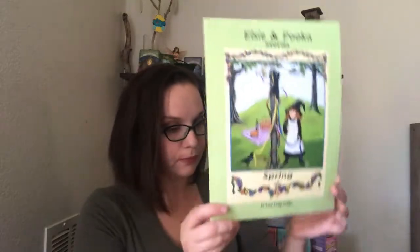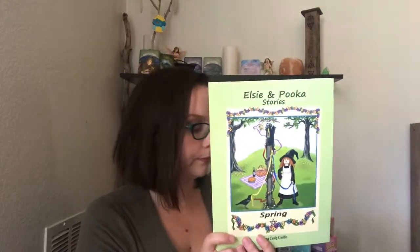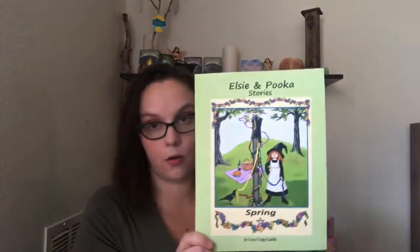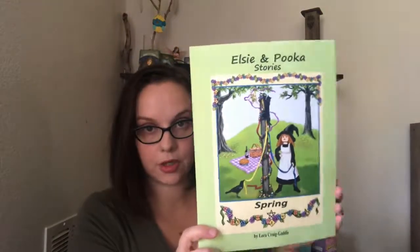Another thing I want to show you is that we got an amazing book this year. Elsie and Puka Spring Stories. We have their Yule and Imbolc story, and every year my kids make me read it. They don't really make me read it. I enjoy reading these stories. They really help bring about the time and the season. So we were super excited that this finally came out. My kids don't know about it yet. I'm going to give it to them on Ostara, so that we can start reading this every year.